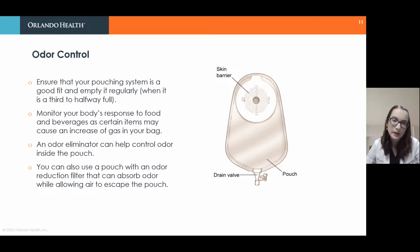Odor control is a very common concern, particularly for our colostomy patients, because of the bacteria that naturally live in our colon. They can contribute to some of that odor producing quality. Some general tips, though, include making sure that your pouching system is a good fit and that you empty it regularly. So not waiting until it's completely full to empty that bag, but instead being proactive and emptying it when it's a third to halfway full, because when you wait to empty, essentially the weight of that output will pull on the bag. It can actually loosen the seal around the stoma.